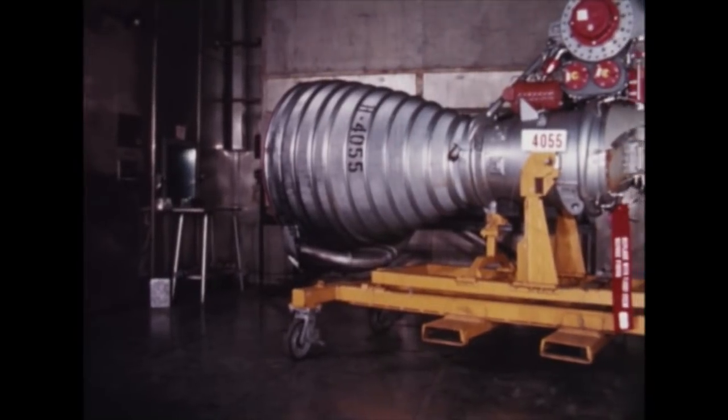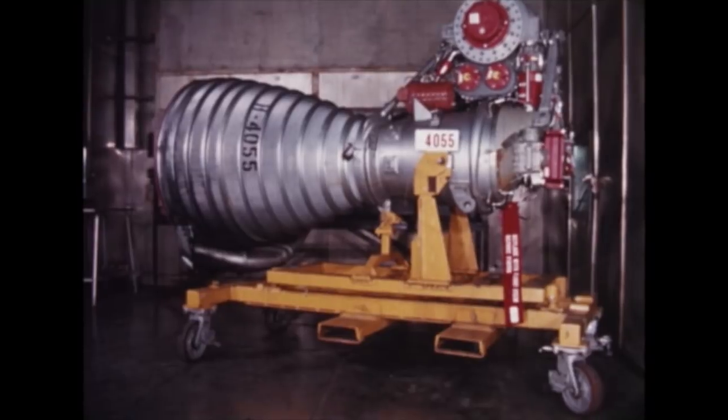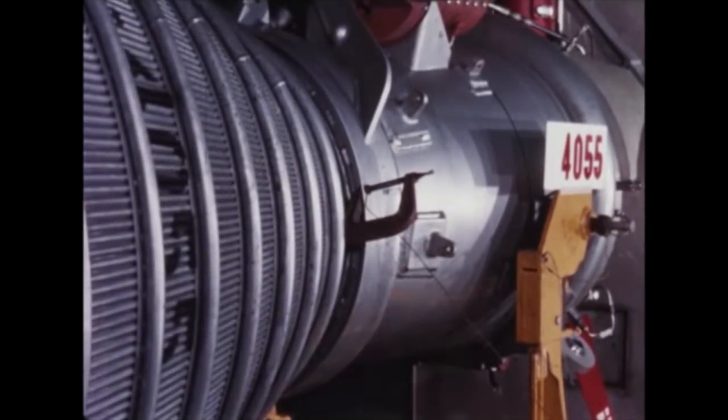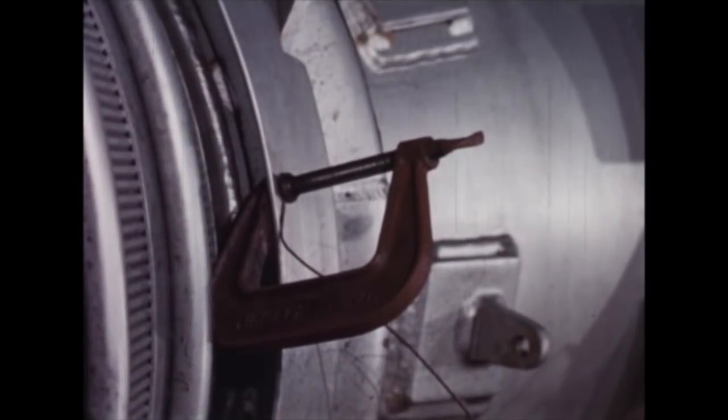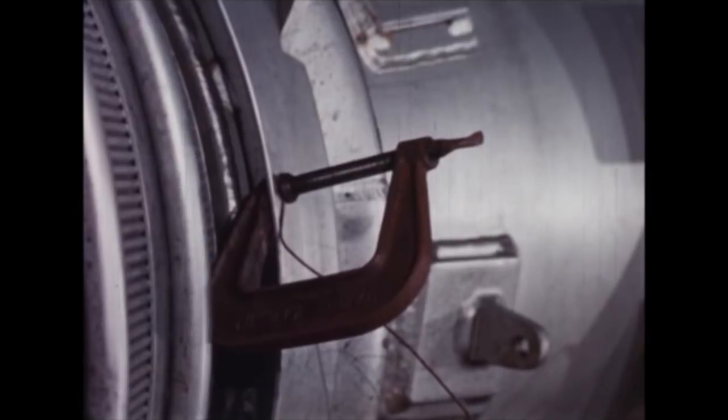Humidity tests on engine 4055 were conducted in an environmental chamber at Rocketdyne's Canoga facility. The H-1 was subjected to 3 days of 130 degrees temperature and 95% relative humidity. The C-clamp, used here to hold a thermocouple in place, gives an indication of normal rusting that might be expected under these conditions. The engine system itself, however, was virtually rust-free.